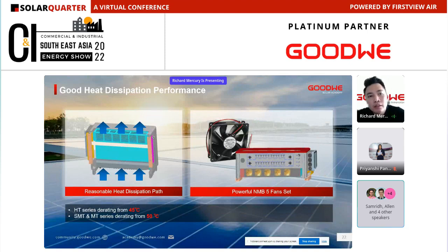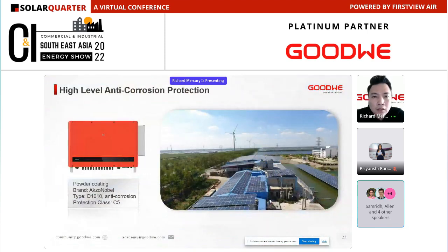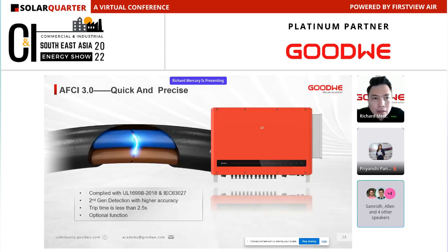And then we have good heat dissipation performance, which I said before. HT series is derating from 45, and SMT and MT series, the high voltage inverter, from 50 degrees Celsius. The efficiency will be lower. And then we also have C5 anti-corrosion protection, where the material inside is the powder coating from Renewable. And then this one is the AFCI 3.0, quick and precise. So the trip time is less than 2.5 seconds. This function is optional.